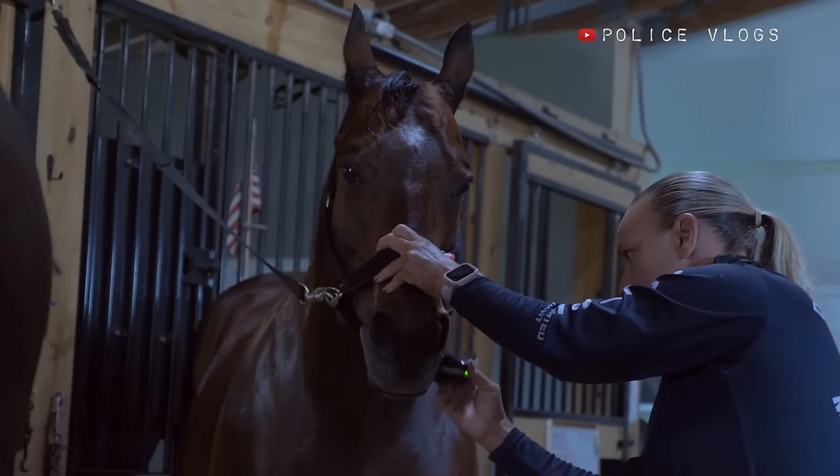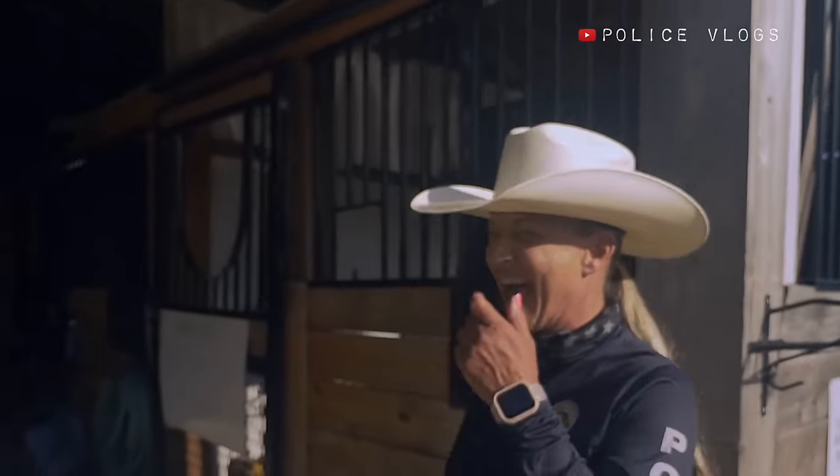I saw you with some clippers. Giving the horsey a little shape. What do you think? Can you trim me up? That's right. Oh, man. This is going to be so stupid.